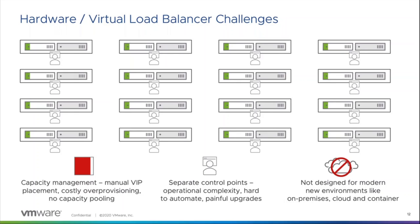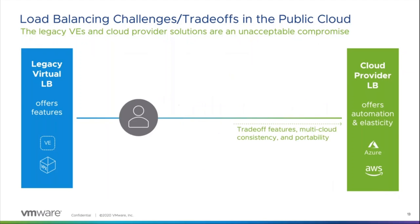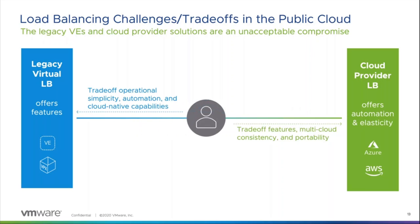Going back to the expectation slides, we already talked about the expectations of wanting to be able to deploy faster and be more flexible and agile. This is really counter to those expectations, and this deployment model defeats that. So what about going cloud native? Well, cloud native load balancers also have trade-offs.